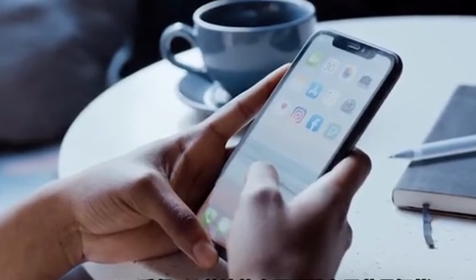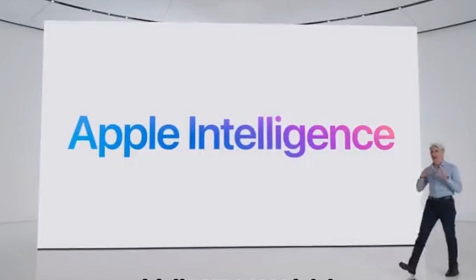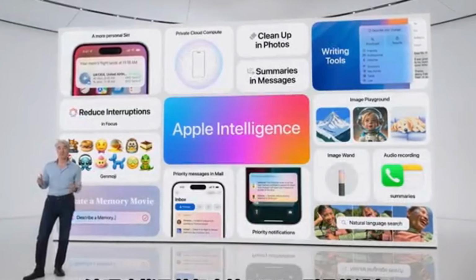I mean, while the iPhone 15 currently starts at $799 and the iPhone 16 is expected to be priced similarly, the iPhone SE4 might cost nearly half as much, and it could potentially pack a better chipset.